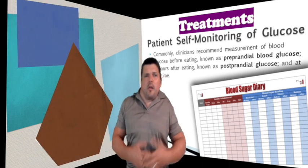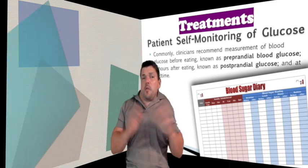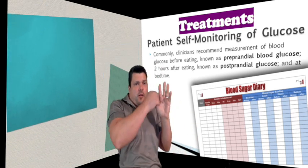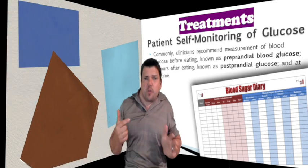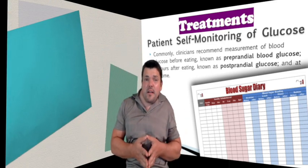A lot of cool ways to do a blood glucose diary. Pencil, paper, fancy charts, stuff that the patients print off the internet. Almost every glucometer I've seen in the last 10 years has a little button where you push back and can look historically back at the date and time the blood glucose was taken. Lots of different ways to do it.